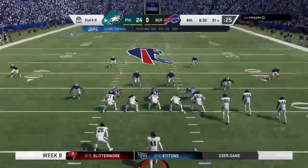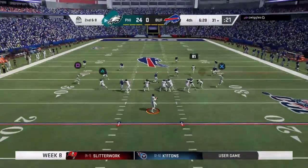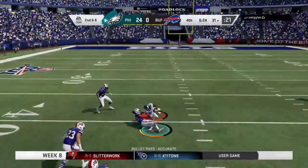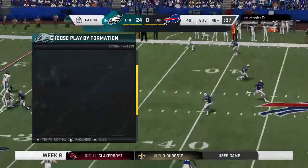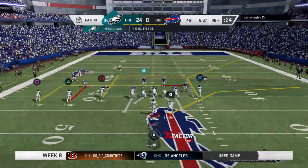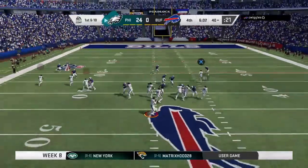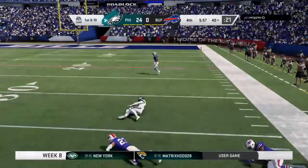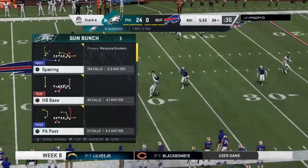The last run good for 2. Here's 2nd and 8. Now Wentz. Man open, it's Goodwin. And they've got it well across midfield down to the 40 before it's all said and done. That one covers 29 yards, first down. So 1st and 10 now in Buffalo territory, right at the 40. Here's Wentz to throw. It's caught by Sanders. And give him 6 yards here as he stopped near the 35 at the 34.